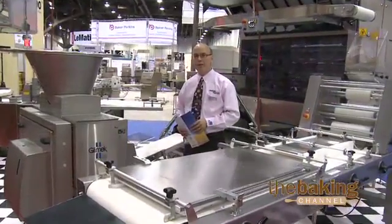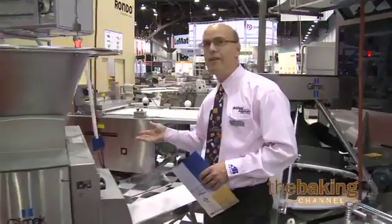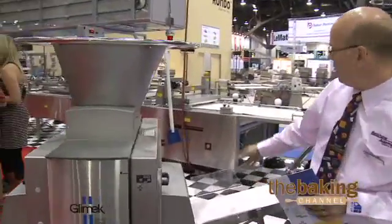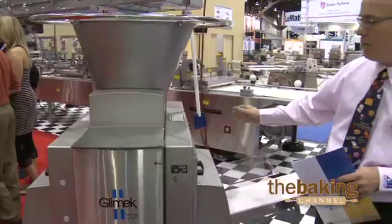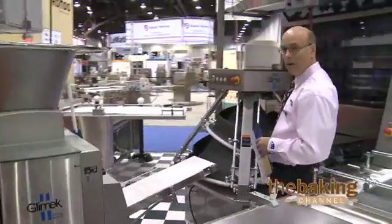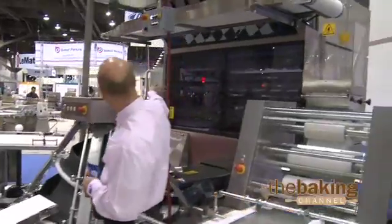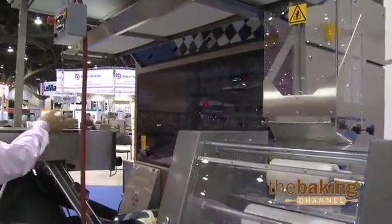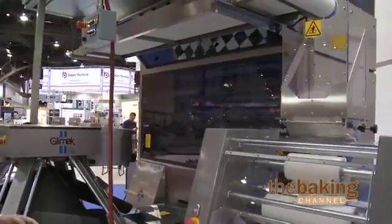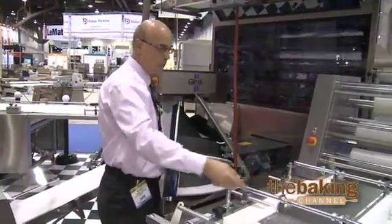Hi, I'm Magnus Olsson from Glimek, Sweden, a company that produces bread machines. We have done it for over 60 years, and I'm going to show you something that we have here in the booth this year. This is a divider making up to 3,000 breads per hour, going into the rounder. From the rounder, the rounded breads go up to the proofer, rest for a couple of minutes, out through the proofer, and go down into the molder.